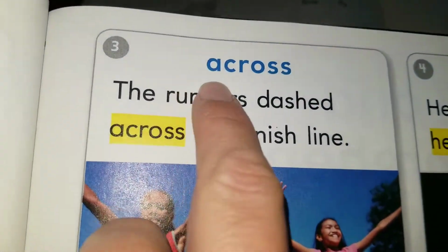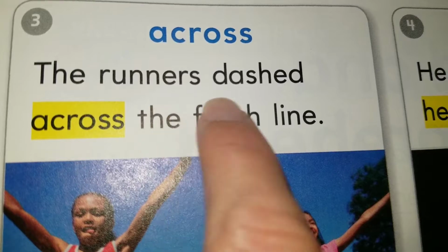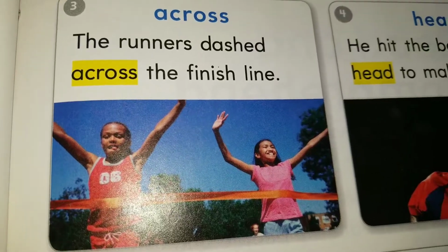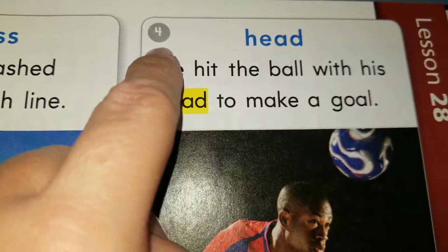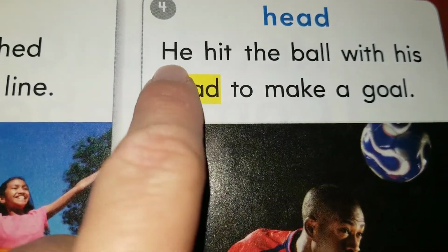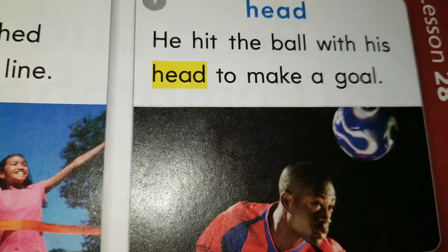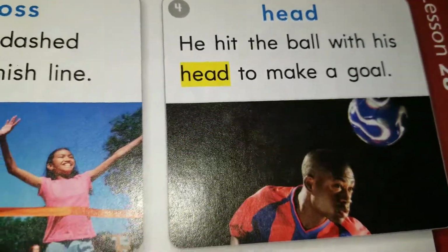Alright, here we have number 3. Number 3 is across. It says the runners dashed across the finish line. Wow. That's so amazing. Across. Alright, number 4 is head. Head. Everyone has a head, right? It says he hit the ball with his head to make a goal. Wow, I didn't know you can make a goal with a head too. So interesting.